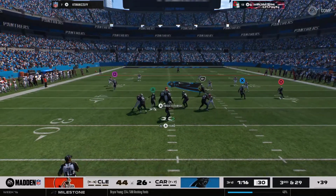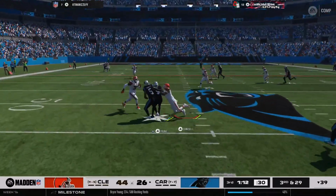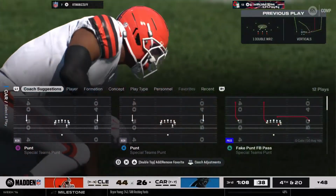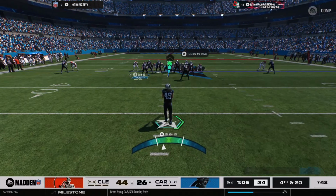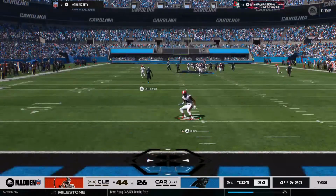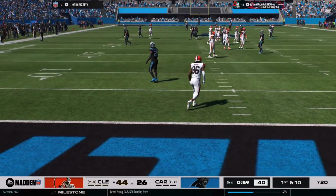Set. Third and long. Young. And a nice gain here, but it stopped short of the first. That's such a bummer, Kate, for a quarterback. If you have to scramble and take off, you'd really like to find a way to move the chains. He could not. That defense rallied, they responded, and they forced a fourth down. And things just seem to keep snowballing for them.